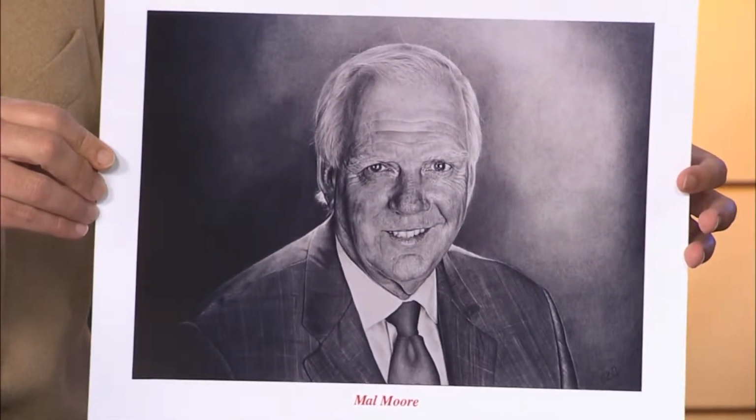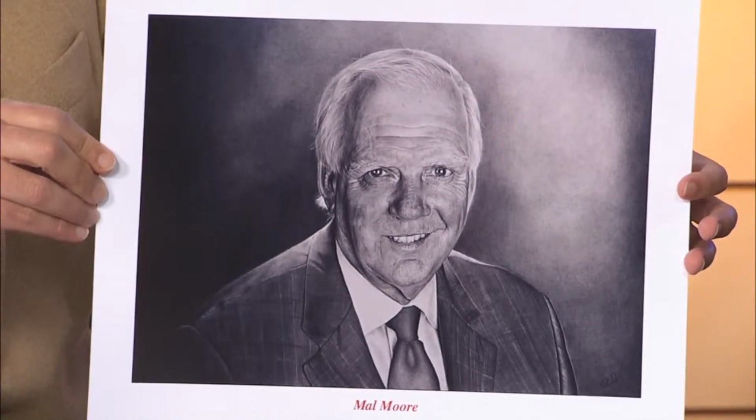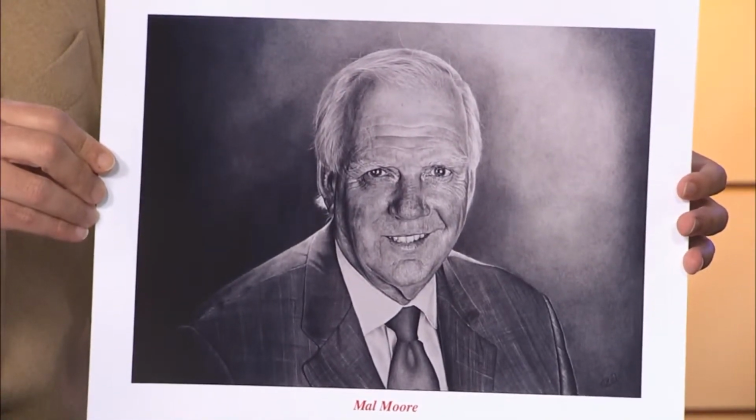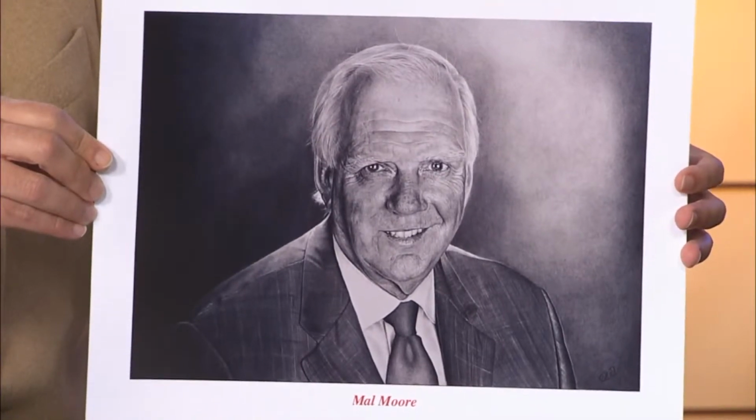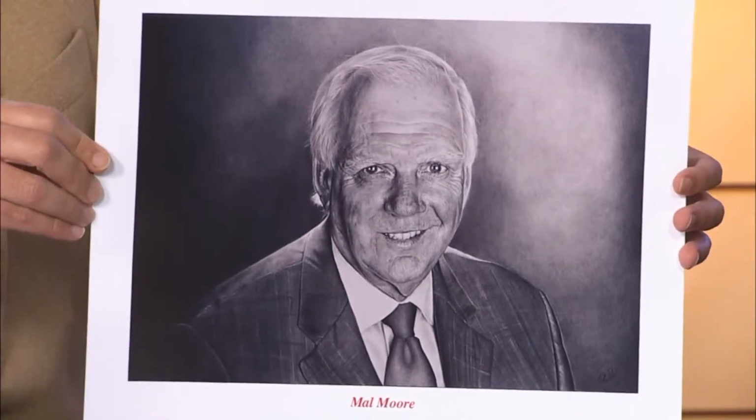Well, it's not on display yet, but they're holding it until they get the Mal Moore display, and then they'll have the official unveiling. And that's going to be sometime around when kickoff starts. So they'll have that to look forward to at the beginning of football season, or somewhere right around there.